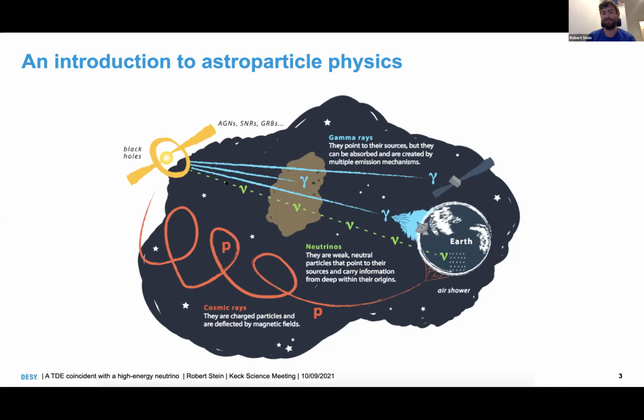But unfortunately, because cosmic rays are charged particles, that means that they are deflected when they travel through the universe, as you can see in this illustration here, which means that even if you could detect a cosmic ray and reconstruct it perfectly, you still wouldn't work out where that cosmic ray actually came from originally. And so that means that we need to use other tools or other messengers in order to try and unravel the mystery of where these cosmic rays are actually coming from.